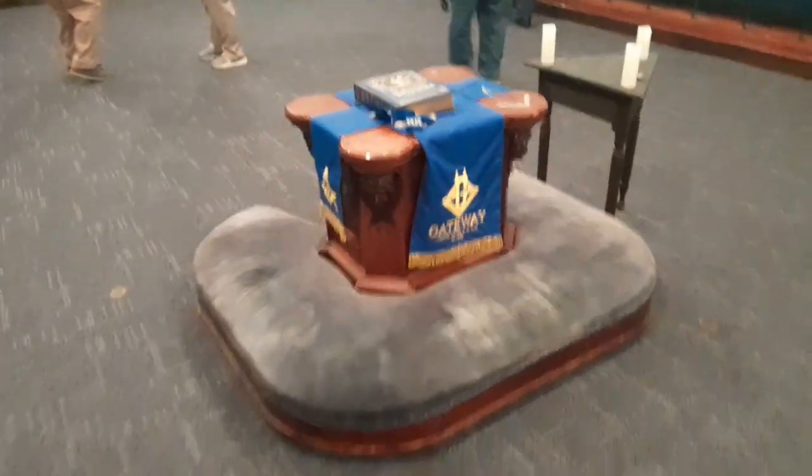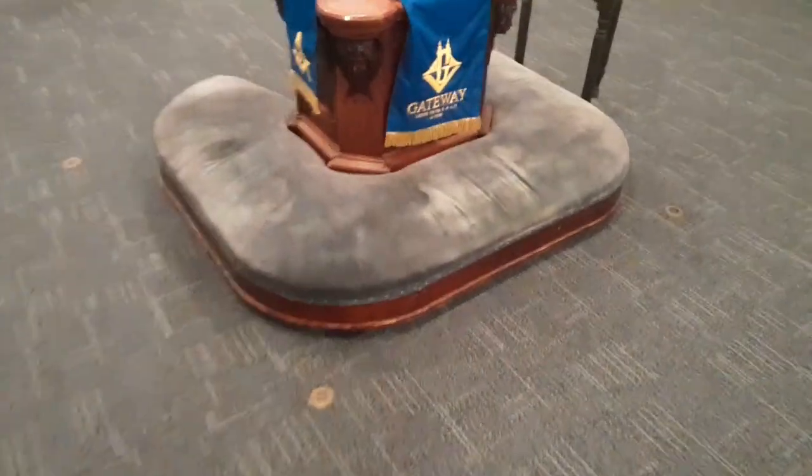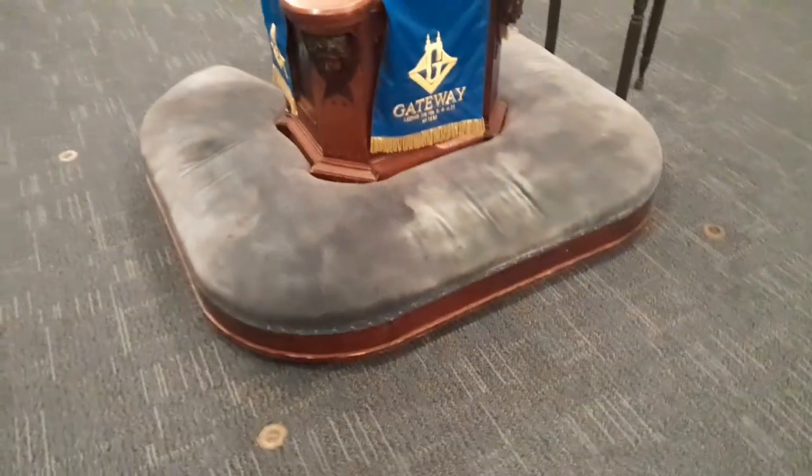It's a good looking altar. I really like it. This is thick too. I mean, this is wide this way. It's like 2 feet this way. It's a big, good size altar.